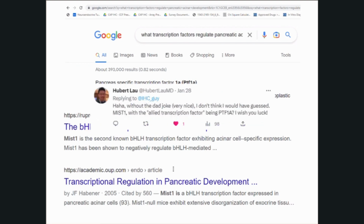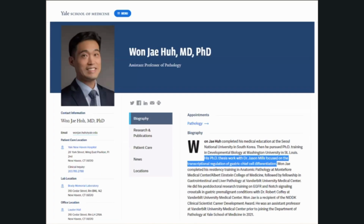I had asked on Twitter if anybody could suss this out, and one of my friends, Hubert, guessed that it was MIST1, although he considered the possibility of PTF1 alpha. Next generation immunohistochemistry is translational science.